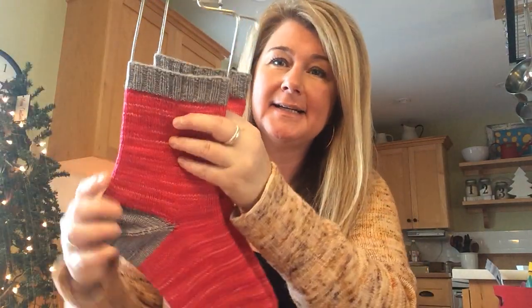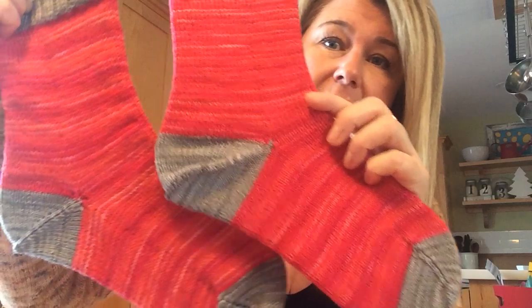And then another finished product that I completed were socks. Look at these. So I had one done a long time ago. Finally finished the other sock this week.